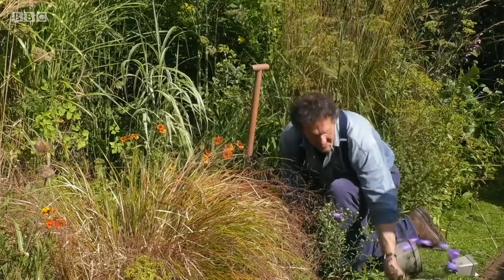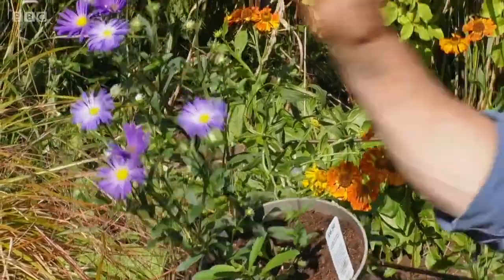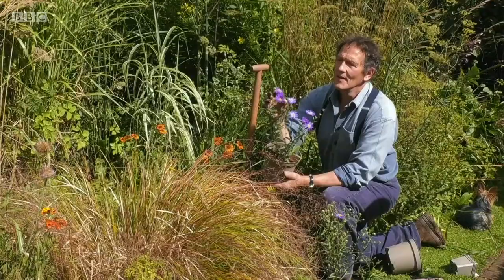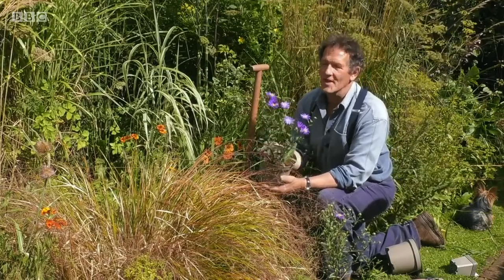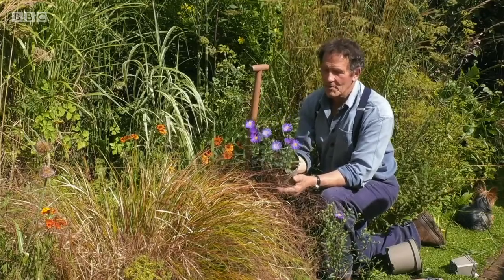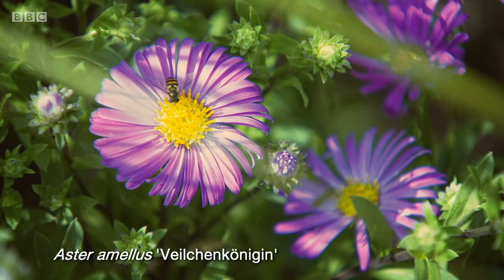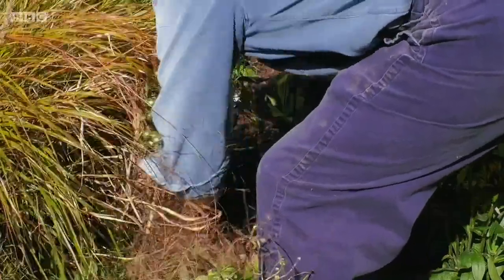Now, this aster I've not grown before, but I've chosen it for its colour because it's got a really good, strong violet colour, which against the oranges and the browns should sing out. It's called, and you'll have to excuse my pronunciation if you're German, Waldkönigin, and will grow about 3 foot tall, and as you can see, this intense yellow centre. Right, in you go.